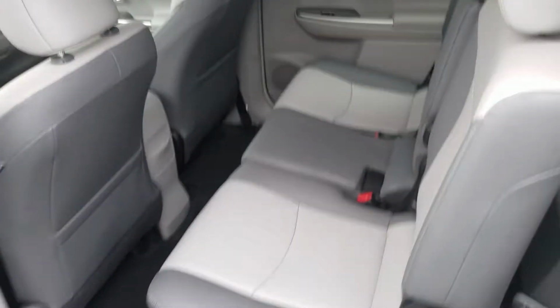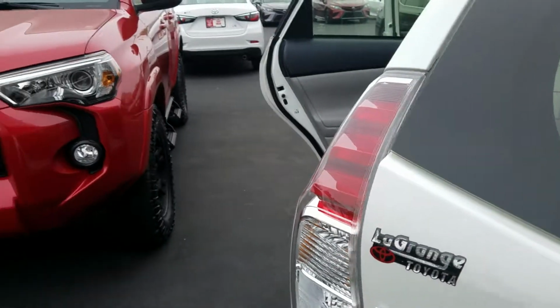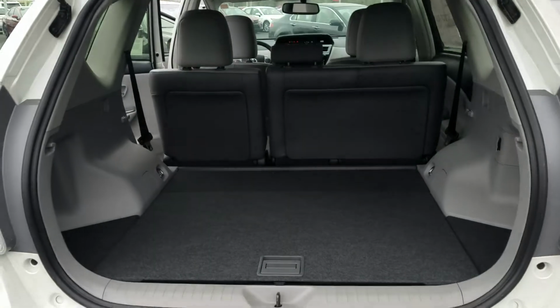And here's the back seat. There's lots of space here in the back. I'll show you the cargo area. Lots of space here in the back. It's like a mini SUV.